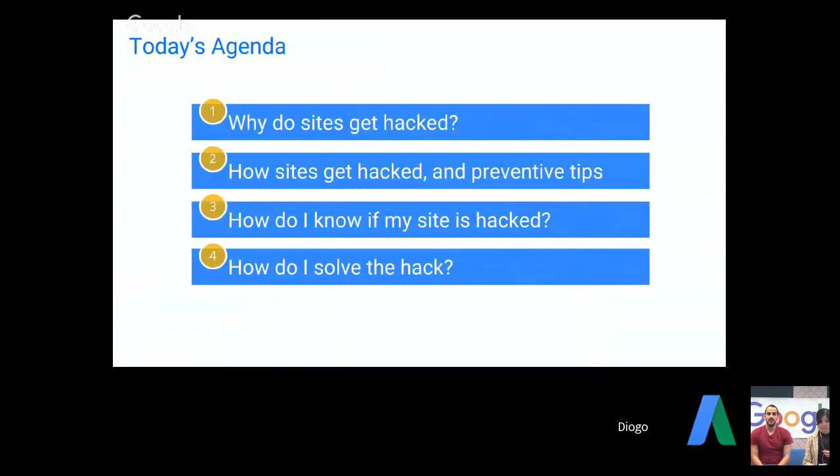Today's agenda is here. We're going to start by exploring why sites get hacked, what the incentives are. Then we're going to go into how sites get hacked and some preventive tips to avoid your website from being hacked. How can you identify if your site has been hacked, and how can you go about solving it if it is indeed hacked?